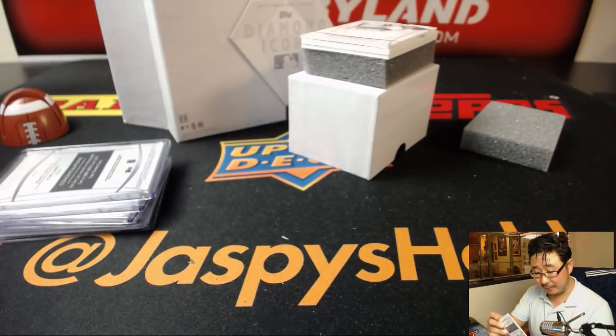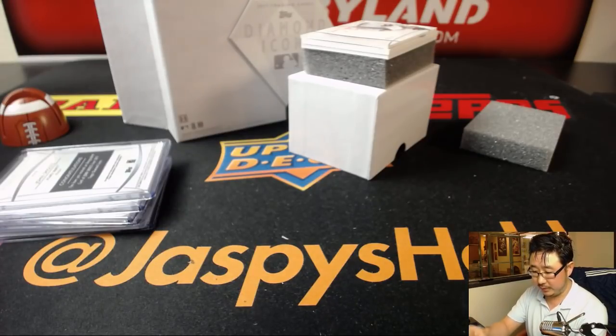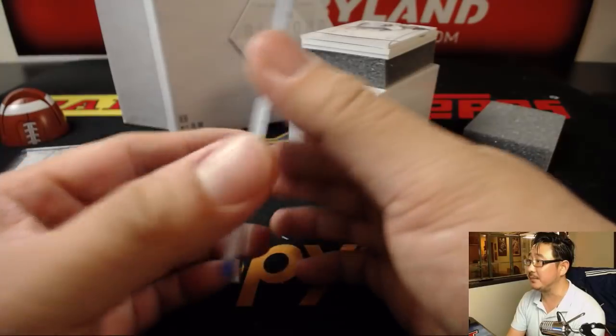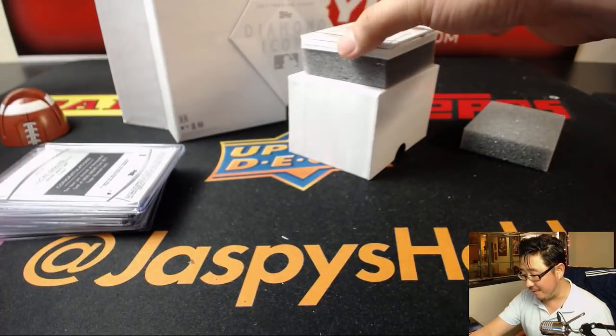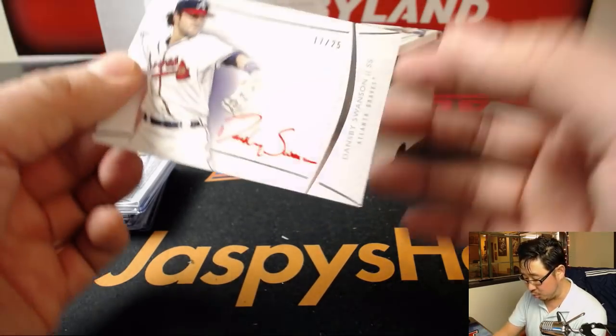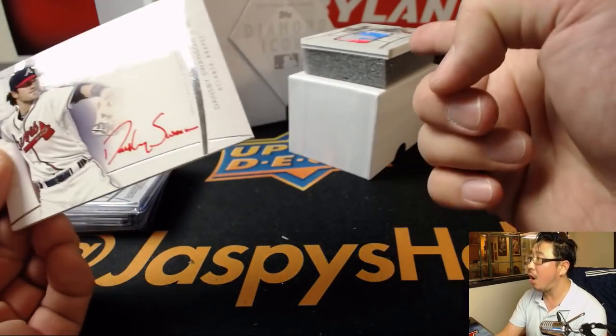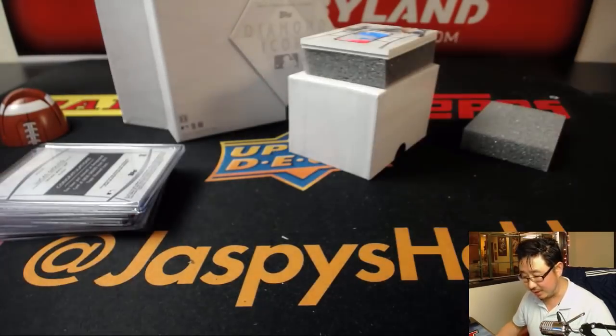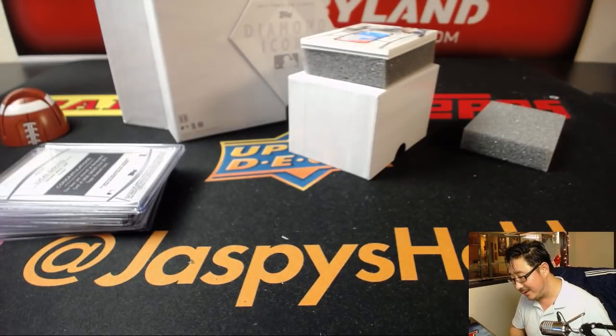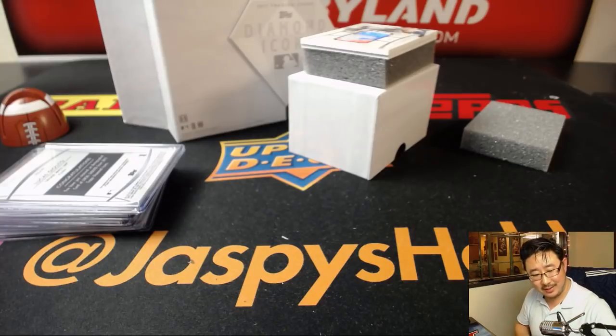He's back on track, folks. He had a pretty nice year last year in AAA. Could be, probably will be with the big club this season. Out of 25, red ink autograph, Dansby Swanson. This is the nicest Dansby Swanson autograph that I've seen. Oh my God. Are you seeing this?